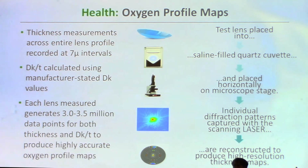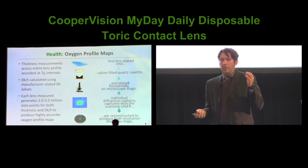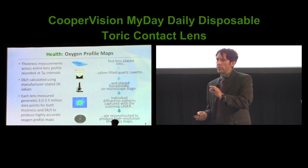So at CooperVision, we didn't want to stop there. We wanted to see what was the real story. So what's the real oxygen transmission? And so Joe got the pleasure of showing those pretty oxygen maps first. But this is actually how we got those images. So we partnered with a company called Face Focus. It's based in the UK. And they actually have instrumentation that allows us to measure the thickness of a contact lens at every 7 microns.